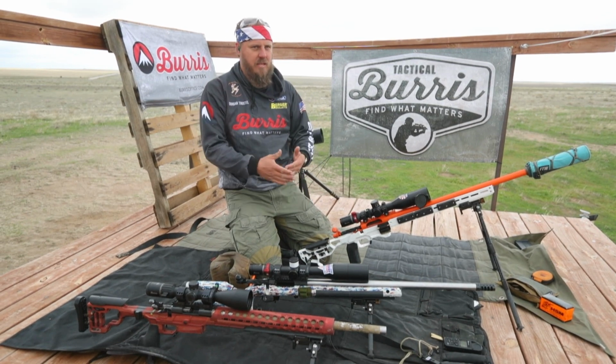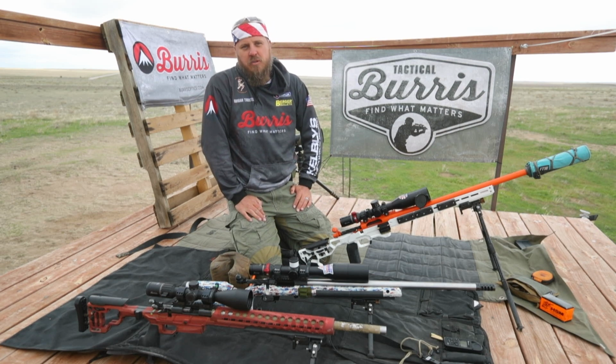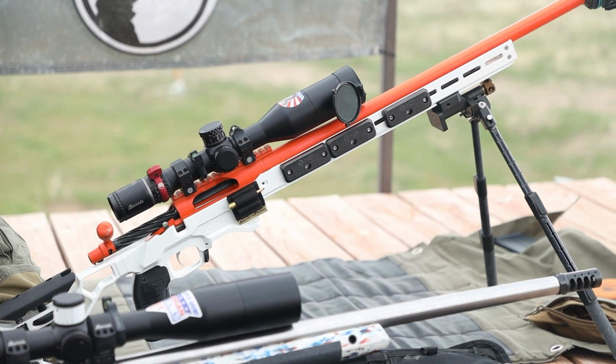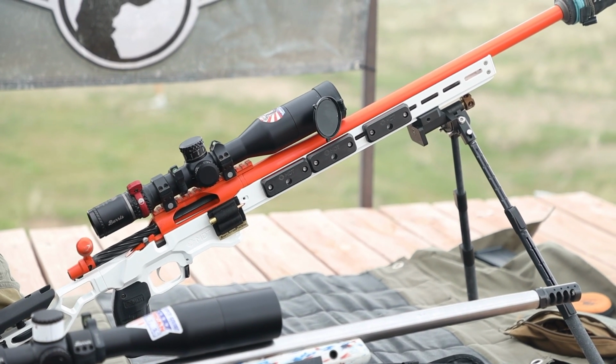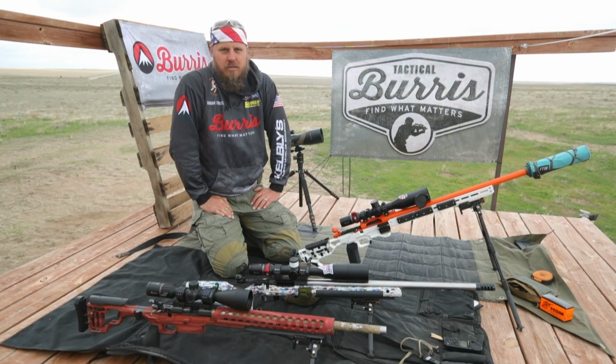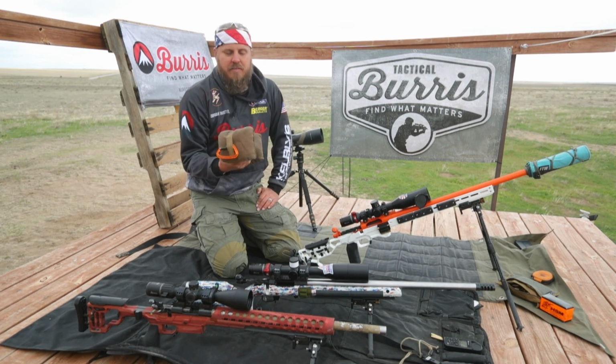There's people that sell separate leg extensions. Buy what your budget fits and see what you can do, and then keep in consideration what the match is going to be. If you go to a PRS or NRL match, every single stage is so laid out, specifically described, that you sometimes can't use a long bipod or use a bipod at all. You have to have a good sandbag.